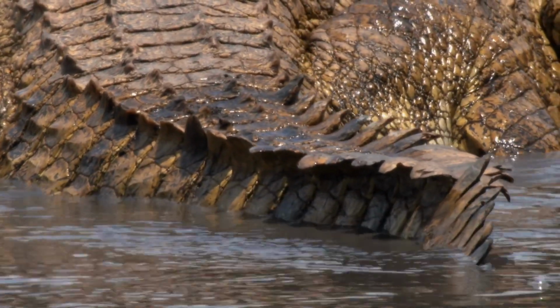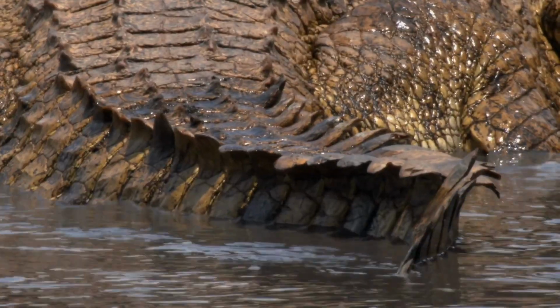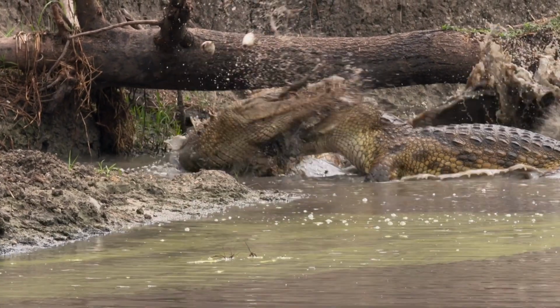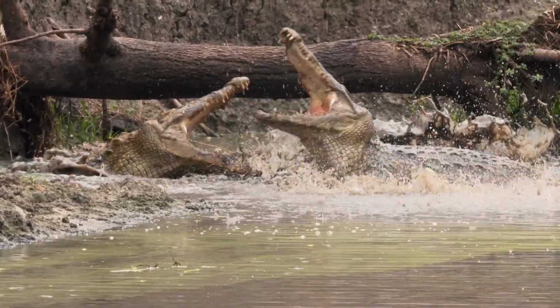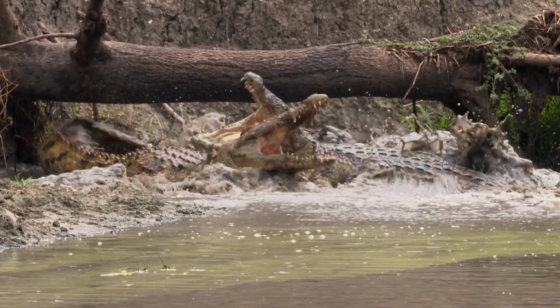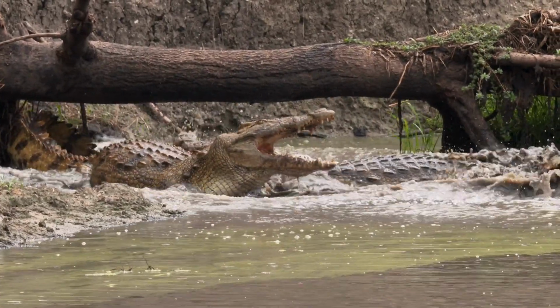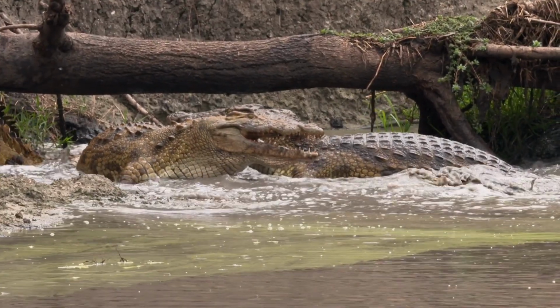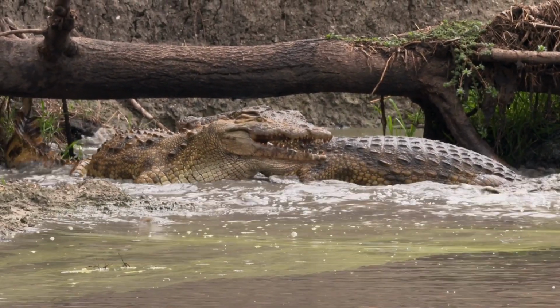A mother croc with a mouthful of eggs has to sacrifice her young to defend herself. Her opponent is likely to be another female defending her own hatchlings. Aggression rises as the water levels fall, as crocs are forced into smaller areas.